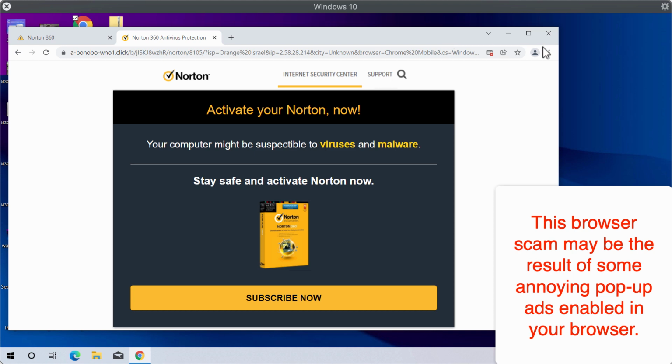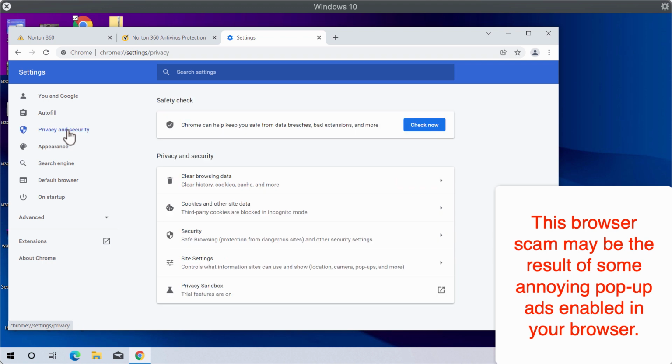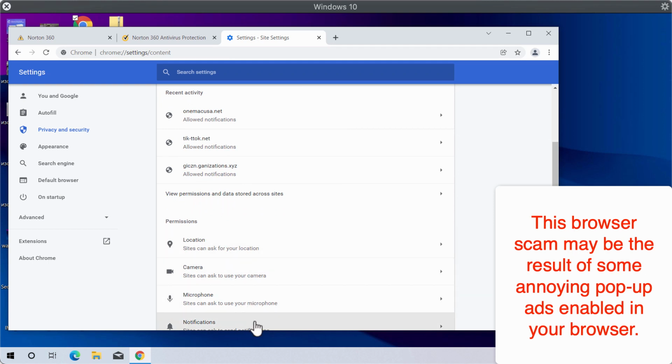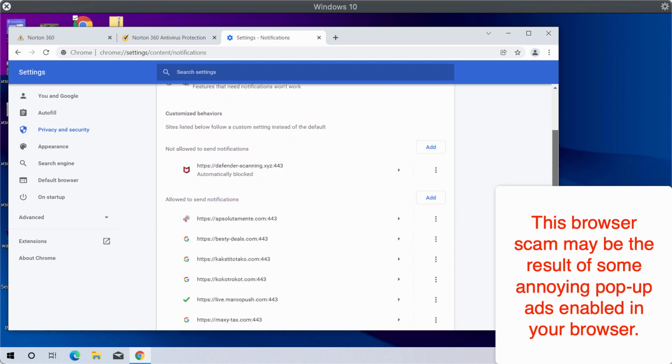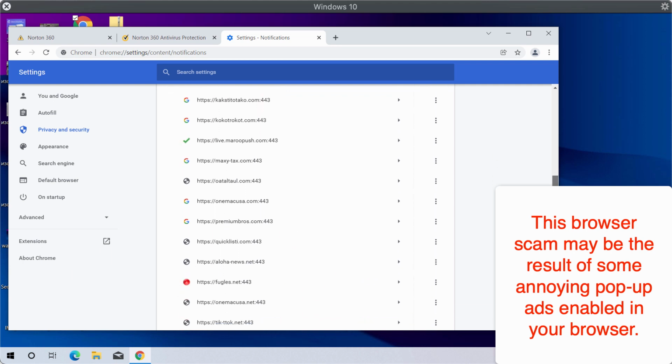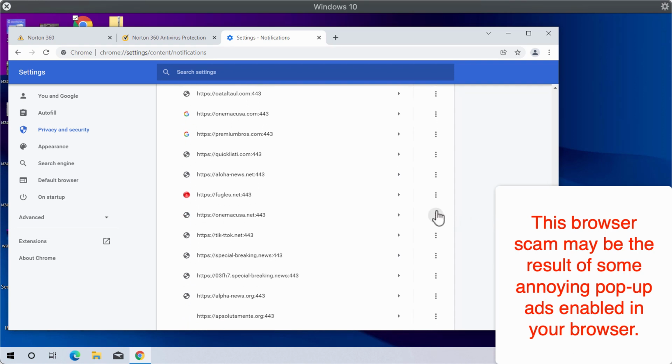To get rid of them, access the menu of the browser, go to Settings, choose Privacy and Security, Site Settings, then in Permissions select Notifications and pay attention to the sites allowed to send notifications. If you find any malicious resources that might be causing such intrusive pop-ups on your screen, get rid of them. Click on this button and deactivate these pop-ups.